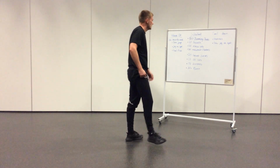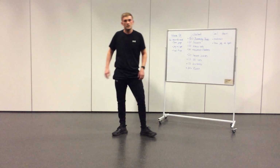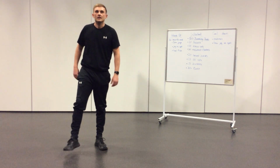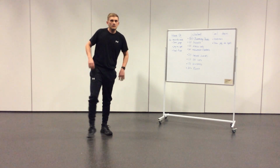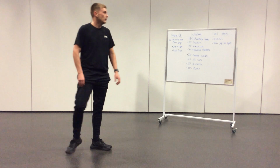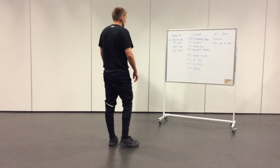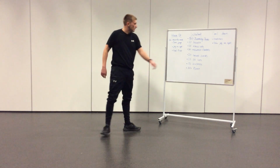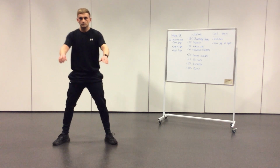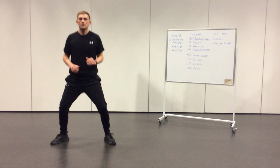Right, we're going into squat jumps next. So 20 squat jumps. So squat jumps is about going down into the squat position. You don't have to go the full length down, making that a little bit easier, because you've got to use power to push yourself up off the ground. So going into the squat position and then you jump up.